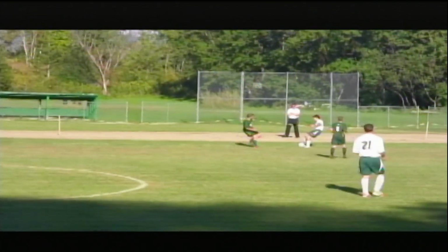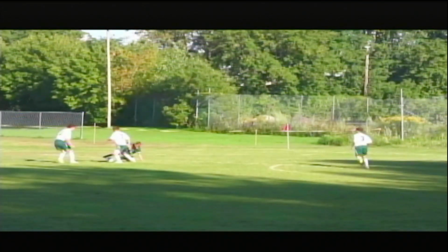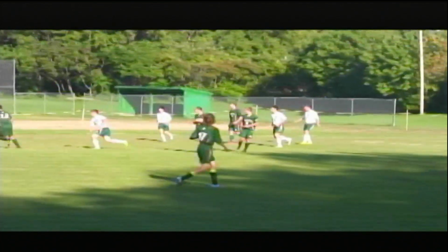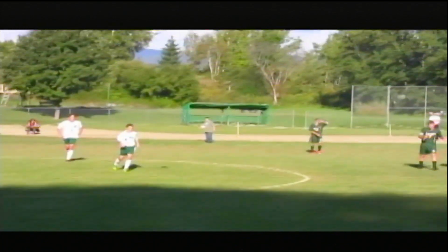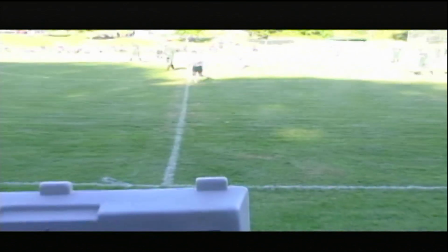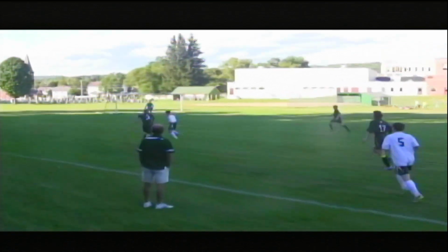In the midfield, I don't believe Jacob Dow has been subbed out yet. He's a workhorse. Jacob has played everywhere over the course of his career. Some outside back, some midfield, some forward. Right now, him and Brian Maxim and Brendan Harvey as sophomores are being asked to run the midfield. And for young kids, they do a good job. Eric Maxim is in.